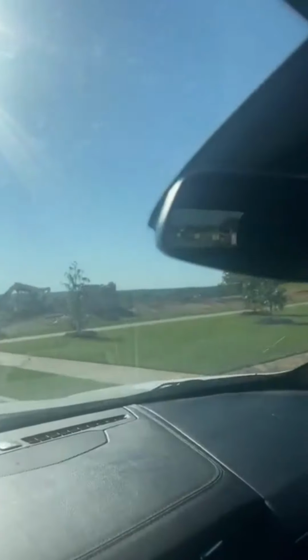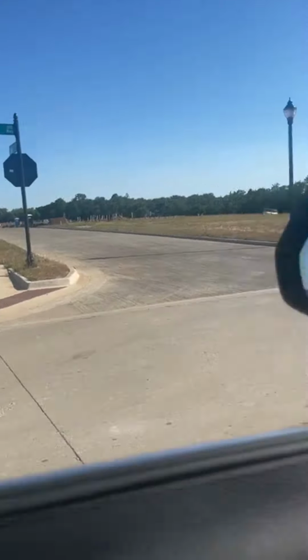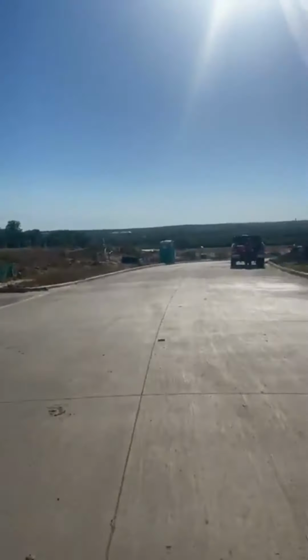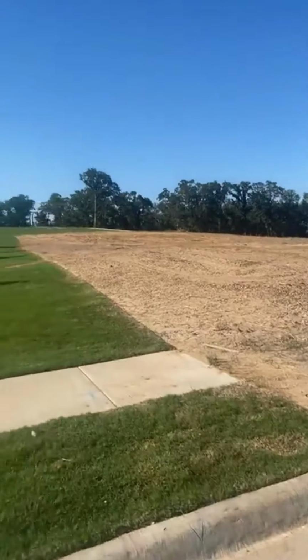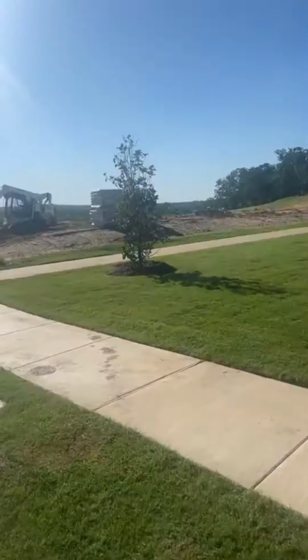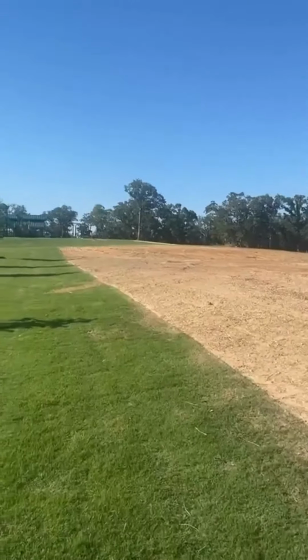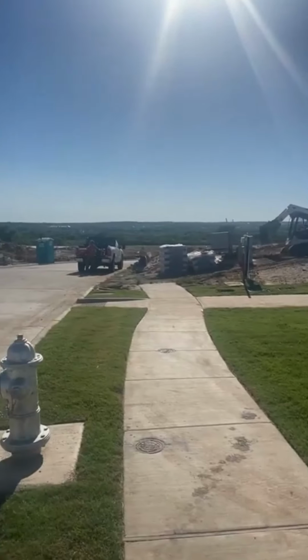It's not going to be a really big community, but they have a lot of the amenities already up. That's one thing the builders like to do. They put the amenities up so that when the first homes are done, families can go ahead and enjoy. They already have the park over here and a lot of walking paths. You can see the workers there doing their thing.